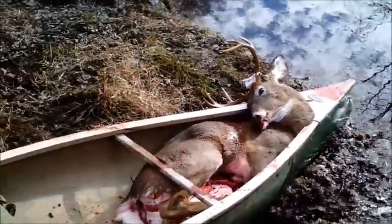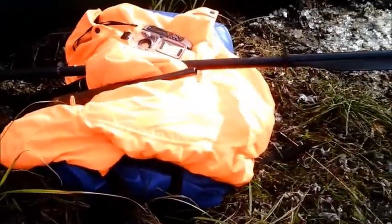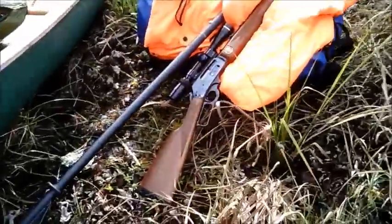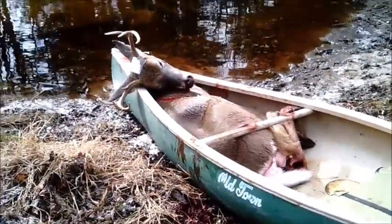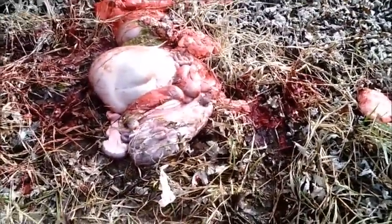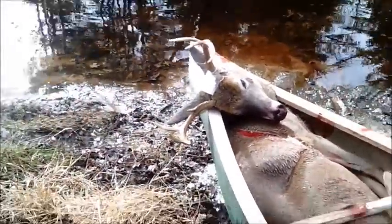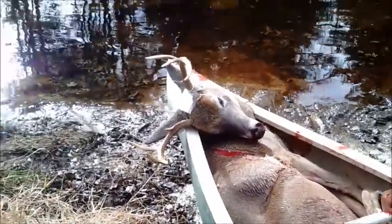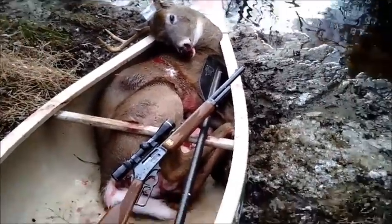Well, here we are, all packaged and ready for the 4 mile trip out. We gotta load all that stuff in. Hope there's enough room for me. And there he is. And a little leftovers. Gonna eat good this winter. Now, the next question is, will she float? Well, that ain't gonna be too easy.